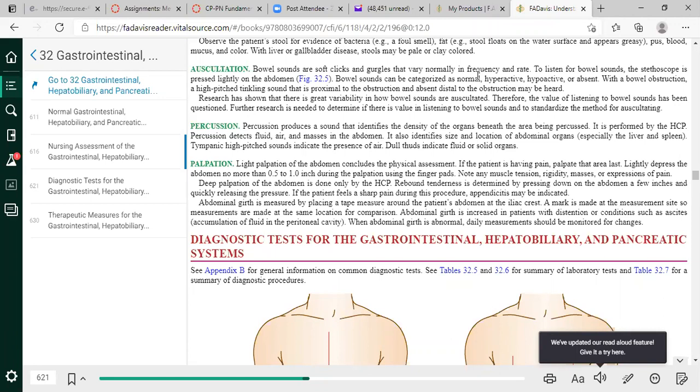With percussion, we can detect fluid, air, and masses in an abdomen. It also can identify the size and location of abdominal organs, especially the liver and the spleen. Typically we cannot percuss and feel our liver and spleen, but if our liver and spleen are swollen, they can be palpated, or you can actually feel them.